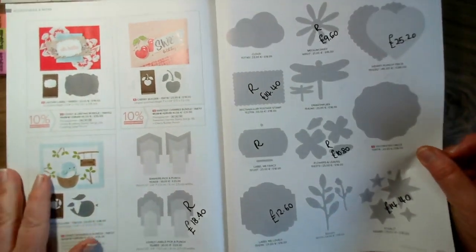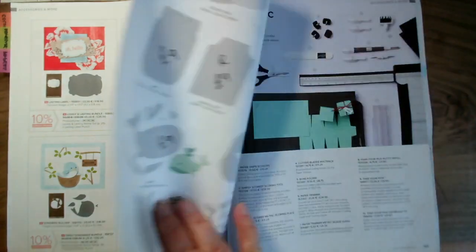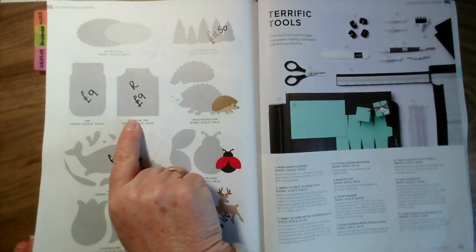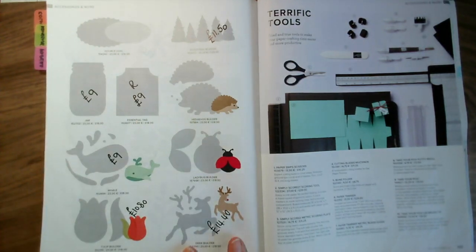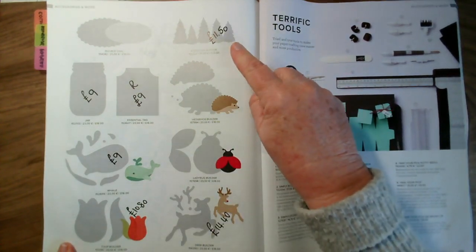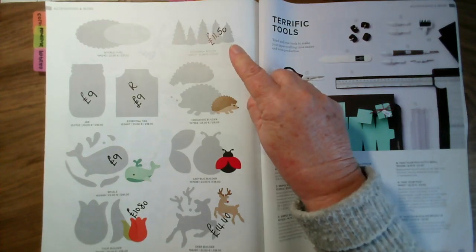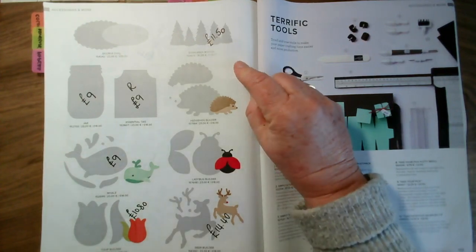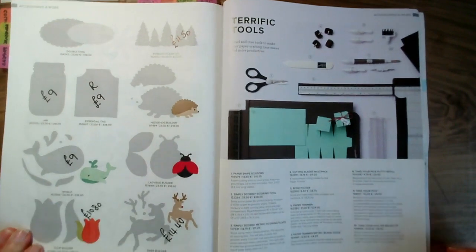Dragonfly has definitely carried over, even though the stamp set that we're used to has finished. And then on here we've got the Essential Tag Punch, the Jar, the Whale, the Deer, and the Tulip, and the Evergreen Border. So this is a border punch. Those are all retiring. I'm glad to see the Oval is staying though.